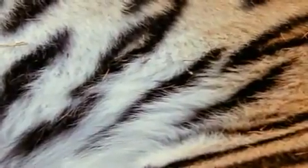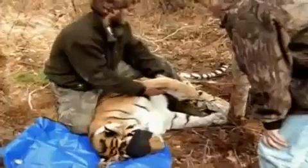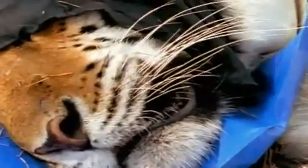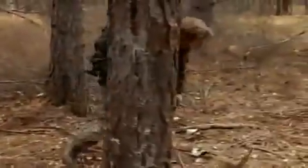Yep, we got head movement already. She's moving, but she's starting to twitch and stuff already. The tiger is showing signs that the drugs are wearing off. The decision is made to abandon collecting more information and move out as quickly as possible.